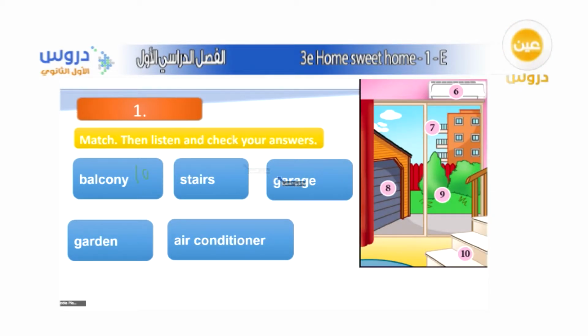Oh, okay, balcony is number 1. Oh, number 10. Okay, very good. What about stairs or garage or garden or air conditioner? Mahmoud is typing something. Oh, why? You deleted the balcony. Oh, smart, Mahmoud. Very good. Number 10 is the stairs. Okay, very good. This one is correct. Continue. Oh, this is number 9. Oh, maybe number 7. Yes, I think it's number 7. Oh, this is number 8. Garage, beautiful. Garden is number 9, nice. What about the last one?